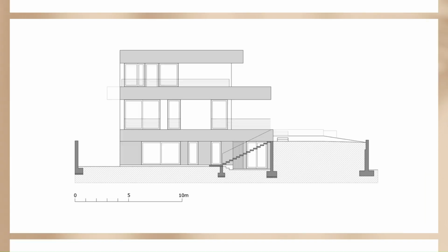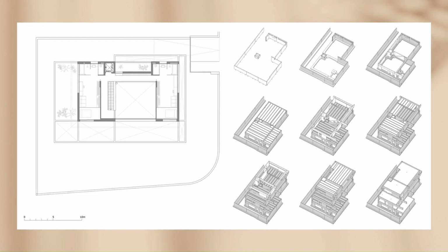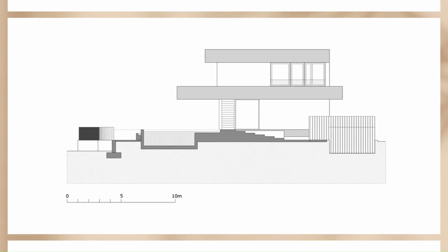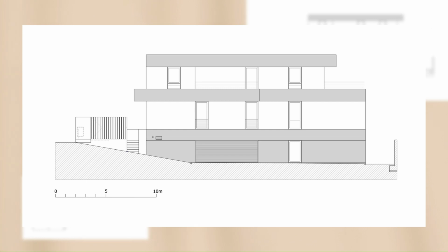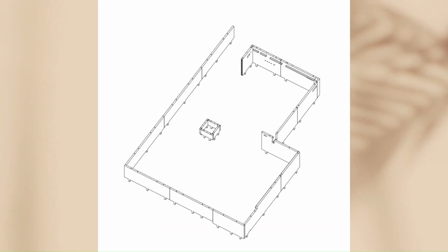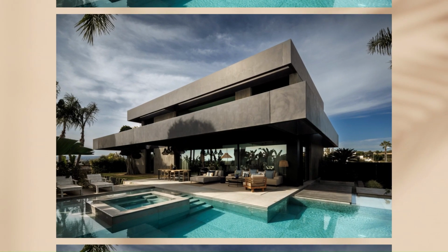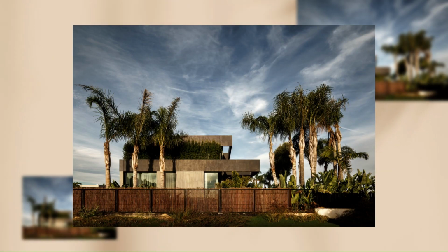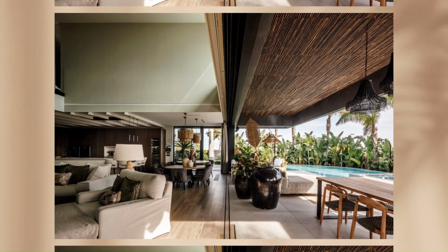Thus, the boundaries between the interior and exterior of the house are blurred, achieving a fluid and coordinated image. 2 trees physically integrated into the structure increase the feeling of unity with nature. Living in an oasis. Coming home at night and going to bed as if we were always on vacation. Those were the desires that the family conveyed to us.